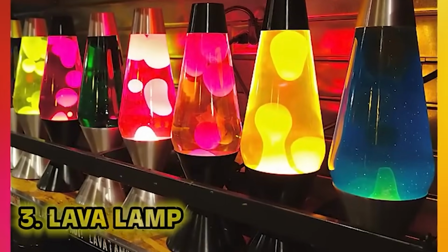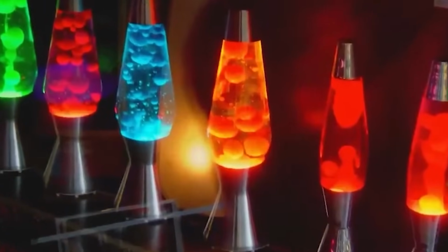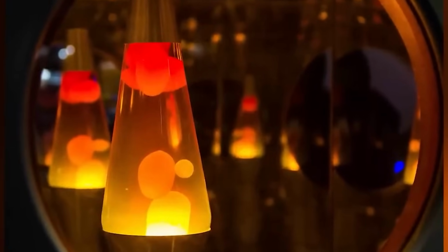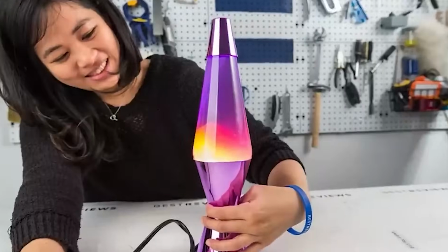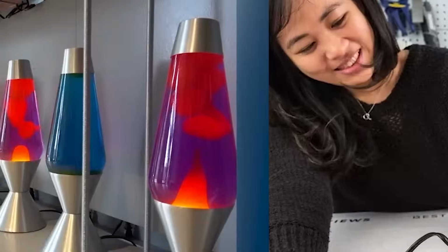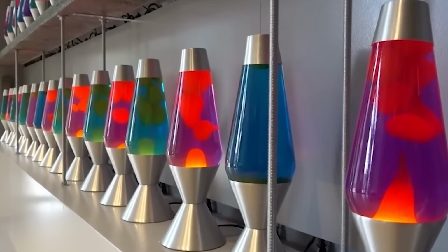Number 3, the lava lamp. Where would the 60s and 70s be without shag carpet and the lava lamp? It kinda goes hand in hand, along with the shag carpet. In another fad from that era, it seemed every college dorm around wasn't complete without one. That being said, they're more of an eye candy than a functional light. Invented by Edward Craven Walker as he was bored one day in a bar. So a lot of good ideas start.